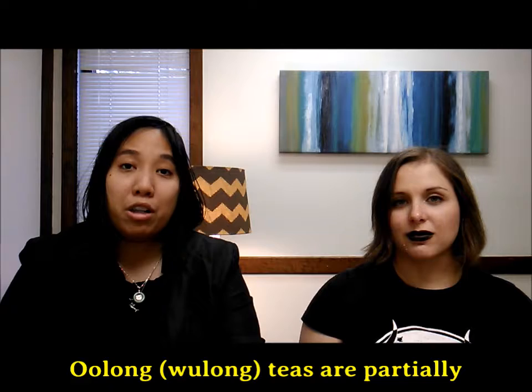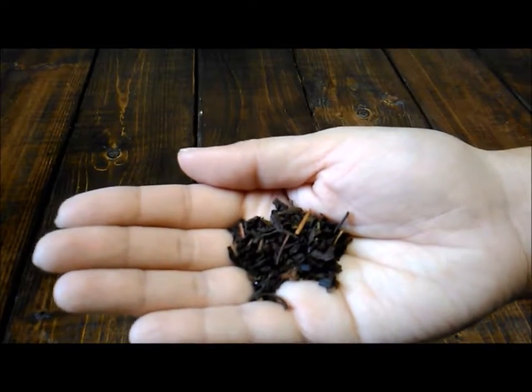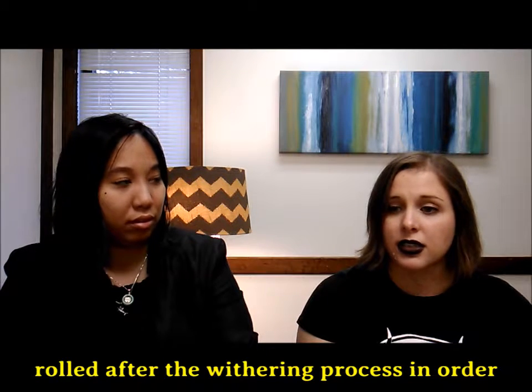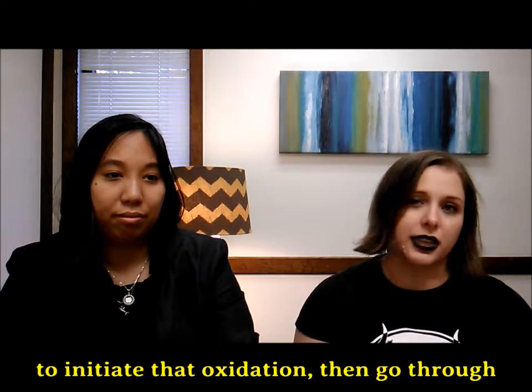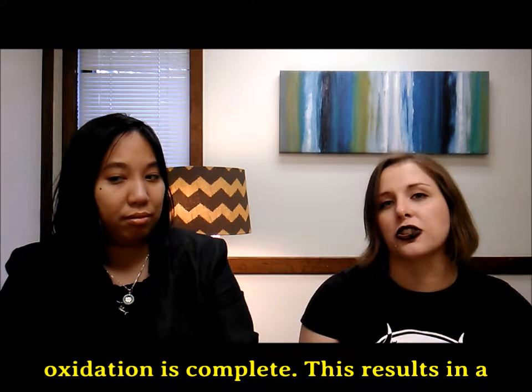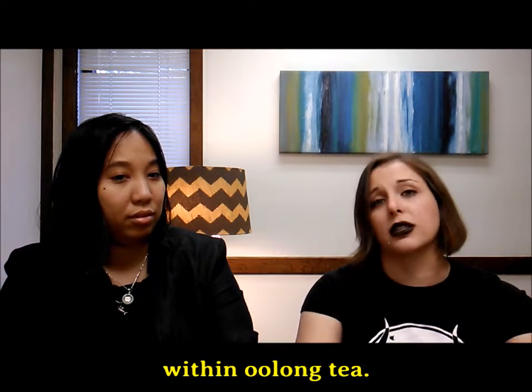Oolong teas are partially oxidized and as such fall in a continuum between green teas and black teas. Destined to be oolong, tea leaves are rolled after the withering process in order to initiate that oxidation. Then they go through the fixing or kill-green process before oxidation is complete. This results in a wide variety of flavors and styles within oolong tea.